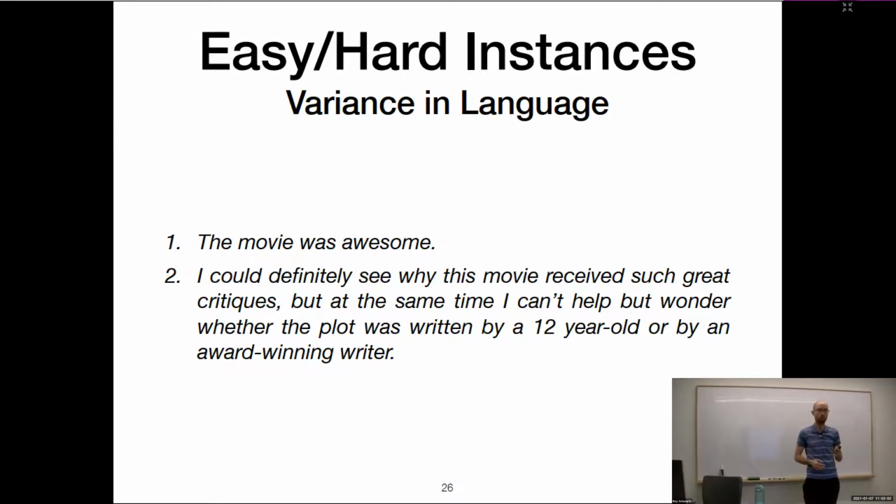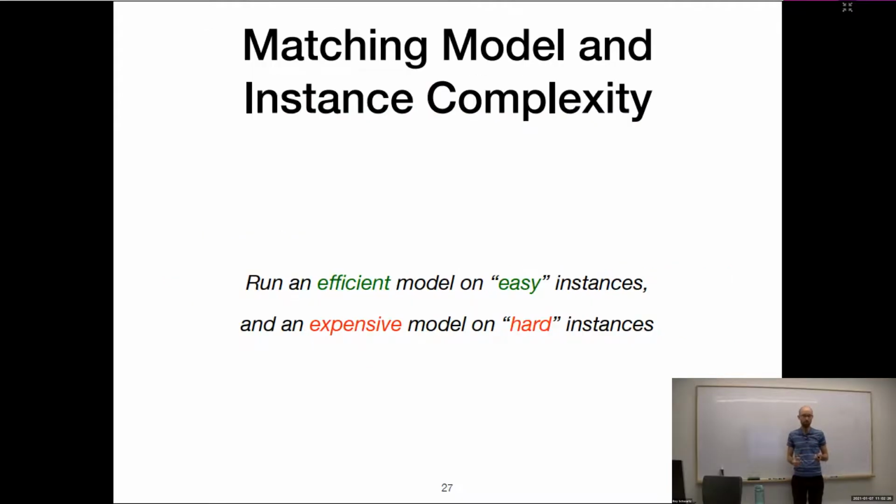It contains only 4 words. It's very simple, not requiring any significant processing. And the other one is much longer, containing expressions like, "I can't help but wonder whether the plot was written by a Tradeoff or an award-winning writer." And obviously, it takes more processing and more effort to recognize that the second one is not a positive argument.